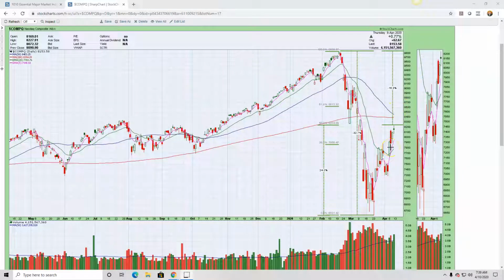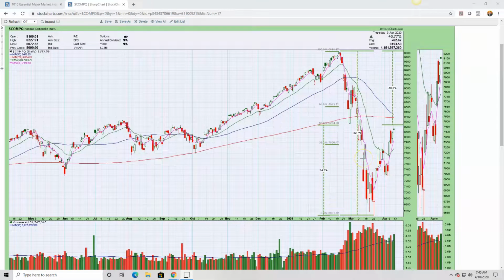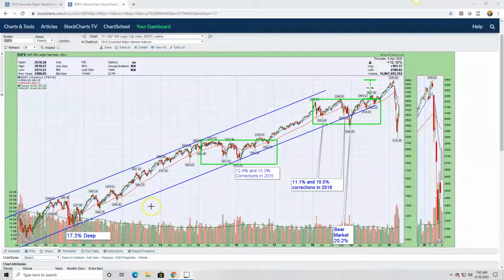There's just a lot of different scenarios, but the reality is we're expected to peak in the next 2 to 3 weeks, and the market sees that. They've already started to buy. So we'll just have to take it week by week, day by day. But for now, my analysis is, let's see if this bar holds right here, because I can expect a pullback. Now, this is the weekly chart of the S&P 500 going all the way back to mid-2010.